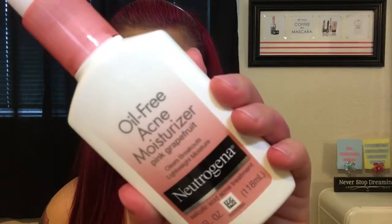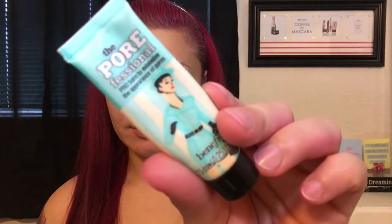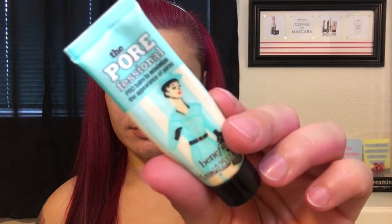You want to start off with moisturized skin. I've already moisturized mine with this Neutrogena oil-free acne moisturizer. And then, of course, I primed my face, and I'm using the Porefessional today. This is the only primer that I currently have that semi holds my oils back.